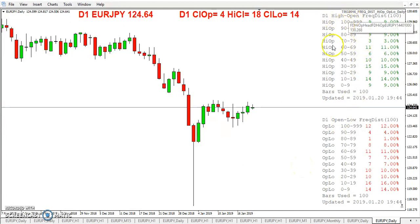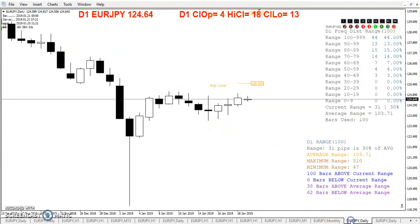Once again, we looked at the high minus open and open minus low, the two pieces of the range, to get an idea whether or not there's still gas in the tank. So obviously right now, the 31 pip range, there's plenty of gas in the tank. You know, it's only 30% of the average. The average is 103 over the last 100 days. So we haven't even hit the minimum range yet. So obviously, there's a lot more gas in the tank.